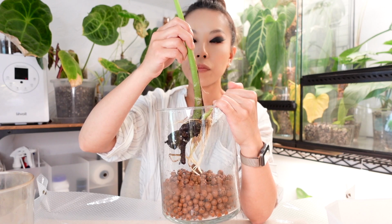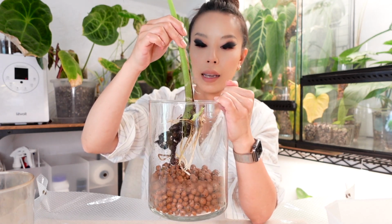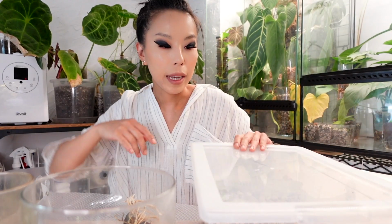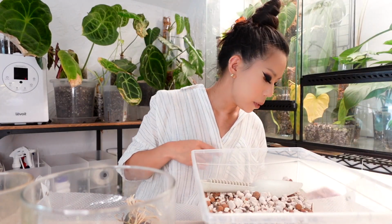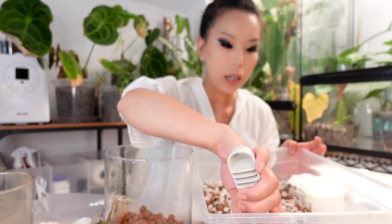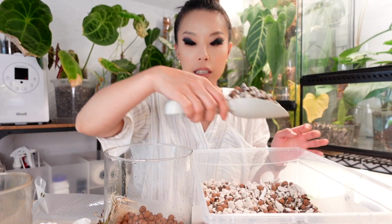So fingers crossed. I'm going to put it into a big vessel like this, kind of pot it like that, and hopefully it'll be happy in here for a little while, at least while it grows. Luckily right now my pond mix is on the coarser side because I have all this really giant perlite mixed in, which might actually be a good thing for this Monstera. So I'm still in disbelief that it finally rooted because I've been trying to root it for so long.